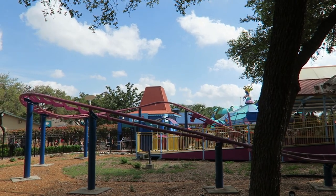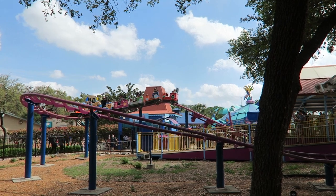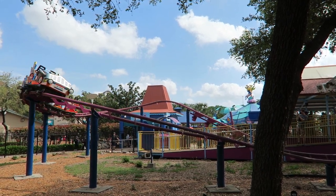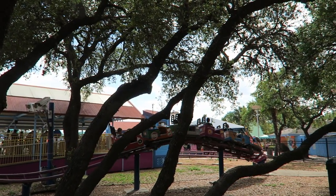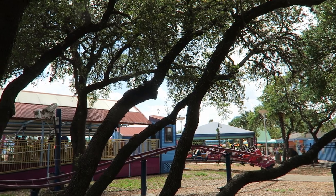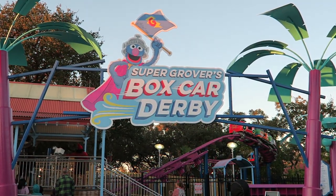On to the list. Number 10, Super Grover's Boxcar Derby. I still had to include one kiddie ride on here. This Zierer kiddie coaster is a small oval layout, but the bunny hill can actually give a pop of airtime if you sit in the front row, and this one is comfortable for any rider, big or small.